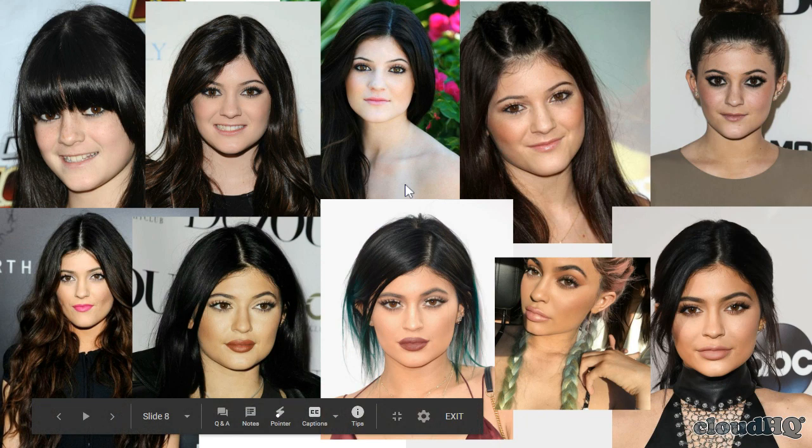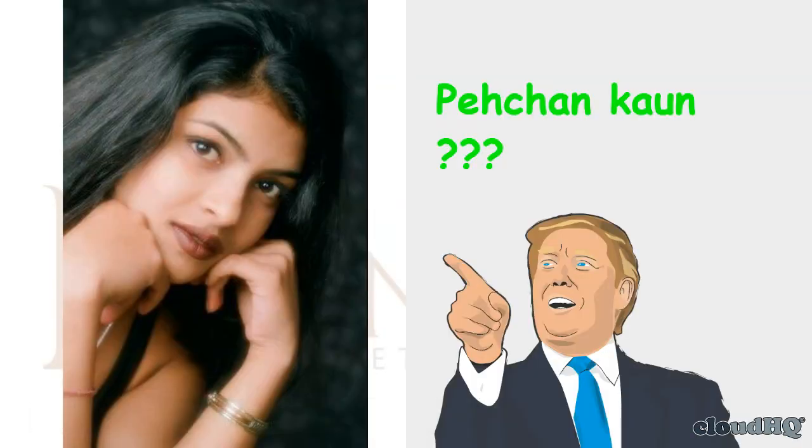So, this is Kylie Jenner through the years, as a kid and now as one of the most beautiful girls in the world. All of this has mostly been done with fillers and Botox.